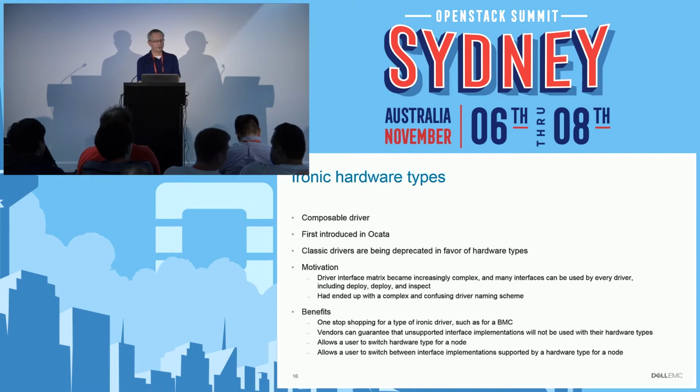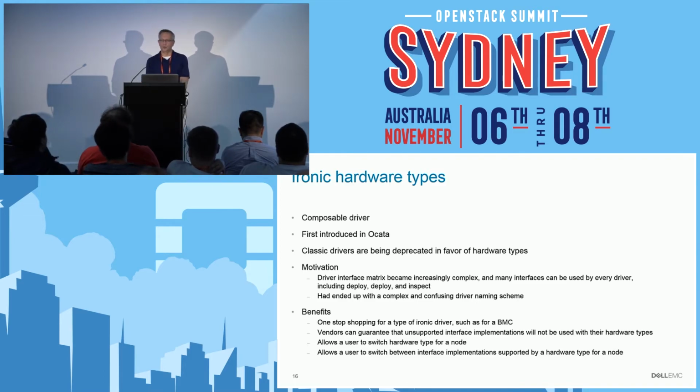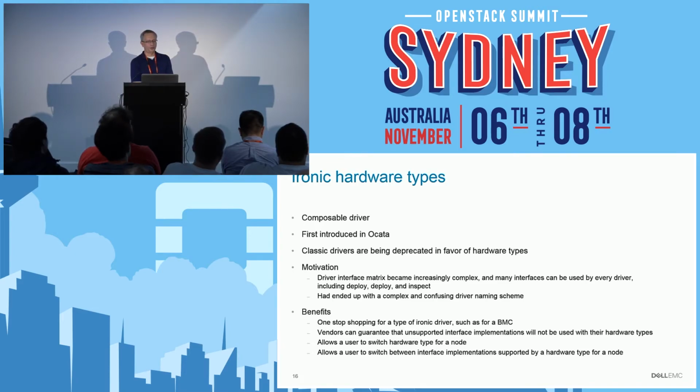So the benefit of this new type of driver is that it's one-stop shopping for a type of Ironic driver, such as one that would be for a single BMC, a baseboard management controller. Vendors can guarantee that unsupported interface implementations will not be used with their hardware type. And also it allows a user to switch the hardware type for a particular node. Additionally, a user can switch the interface implementations supported by a hardware type for an individual node.